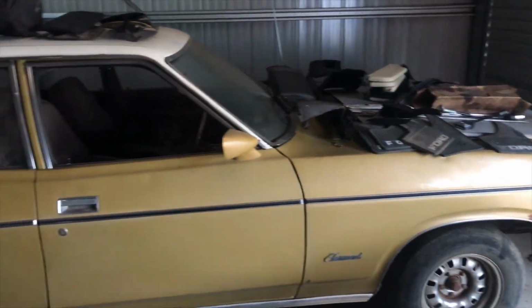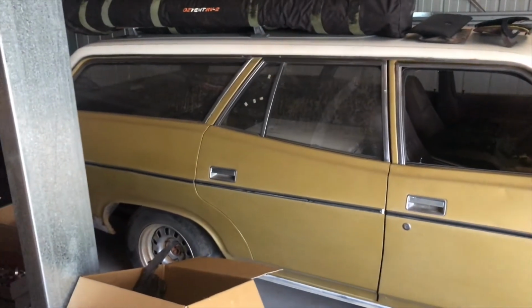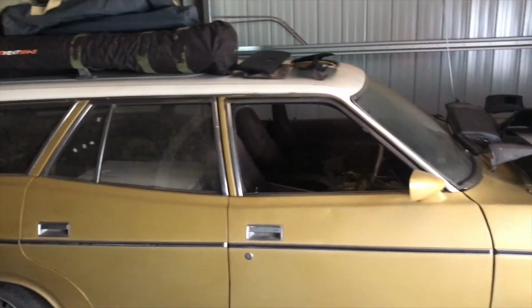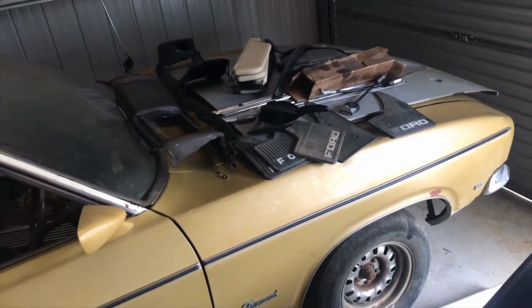It spent its life out at Lightning Ridge, and that's where I picked it up from. Lightning Ridge out in the Opal Fields. And there's dash parts and various other bits and pieces.